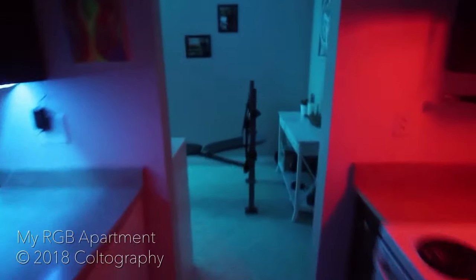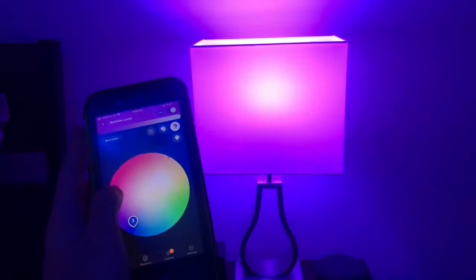Now that we've talked about what's in my room, we will now talk about my smart colored LED light setup. All of this is partially inspired by YouTuber Coltography and how cool his lights are. Nearly all the lights are connected to a Philips Hue bridge, which is in my parents' room as the router sits in there. I can control them with my iPhone 8 Plus and with my Google Home Mini.